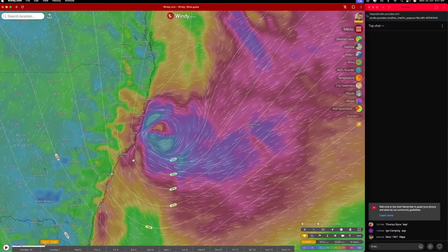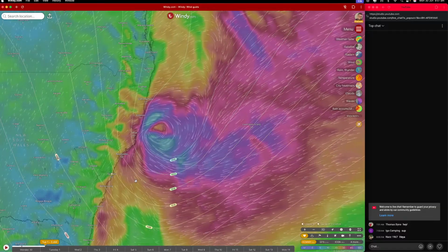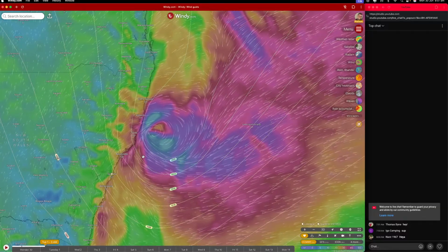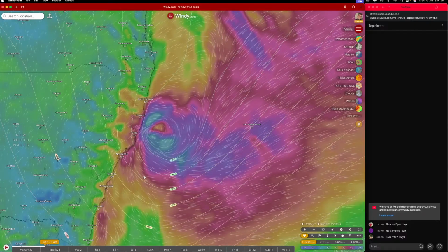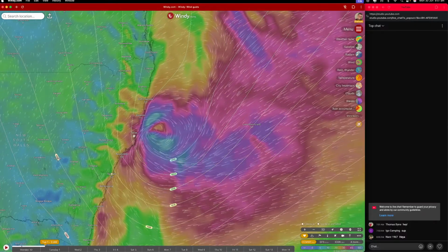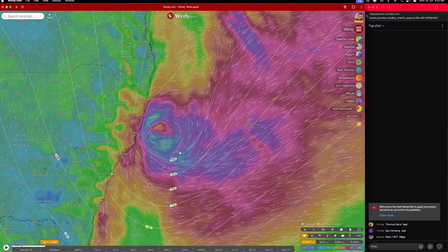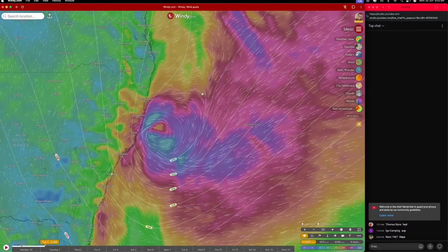I think they're called... isotherms is temperature, isobars is pressure, and something. I think it might be isoheights. Is that wind? That's areas of wind, I think, isoheights, if I remember. We'll work it out. So the trough extends this way on the southern side and then on that side. So it's very north-south aligned at this stage.